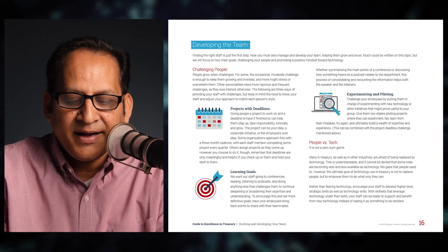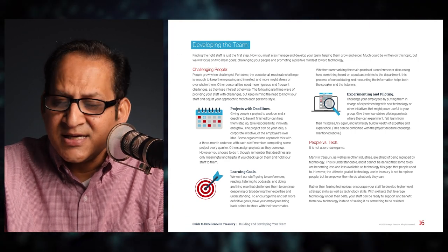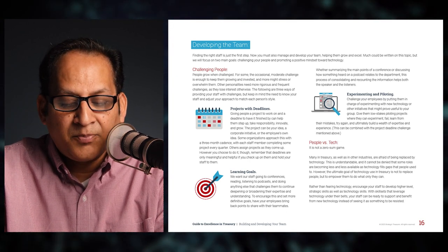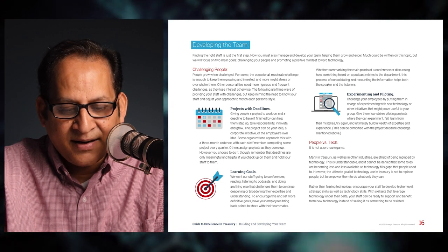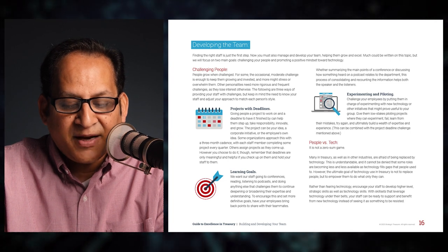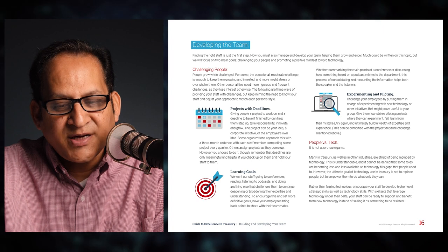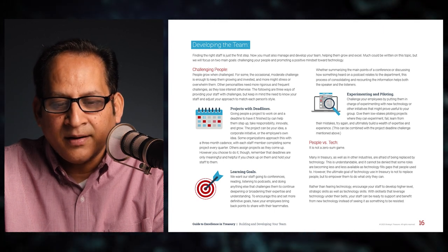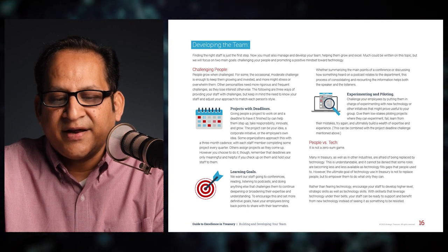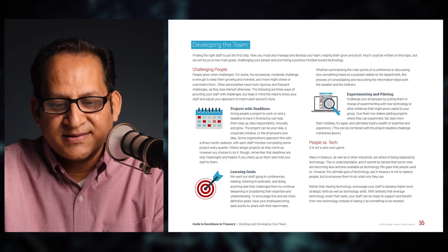B. Learning goals. We want our staff going to conferences, reading, listening to podcasts, and doing anything else that challenges them to continue deepening or broadening their expertise and understanding. To encourage this and set more definitive goals, have your employees bring back points to share with their teammates. Whether summarizing the main points of a conference or discussing how something heard on a podcast relates to the department, this process of consolidating and recounting the information helps both the speaker and the listeners.